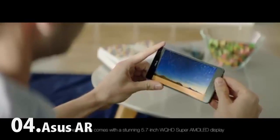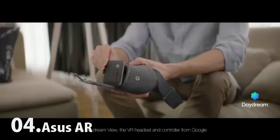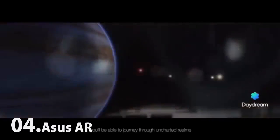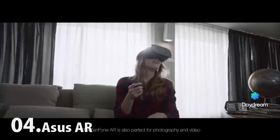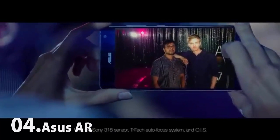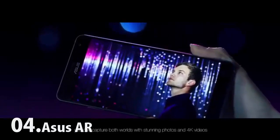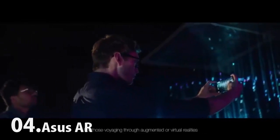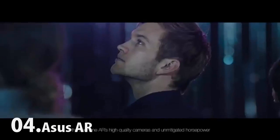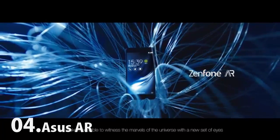Zenfone AR also comes with a stunning 5.7-inch WQHD Super AMOLED display. With Daydream View, the VR headset and controller from Google, you'll be able to journey through uncharted realms. The Zenfone AR is also perfect for photography and video. With the Sony 3.18 sensor, Tri-Tech autofocus system, and OIS, you can capture both worlds with stunning photos and 4K videos. For those voyaging through augmented or virtual realities, the Zenfone AR's high-quality cameras and unmitigated horsepower will make it possible to witness the marvels of the universe with a new set of eyes.